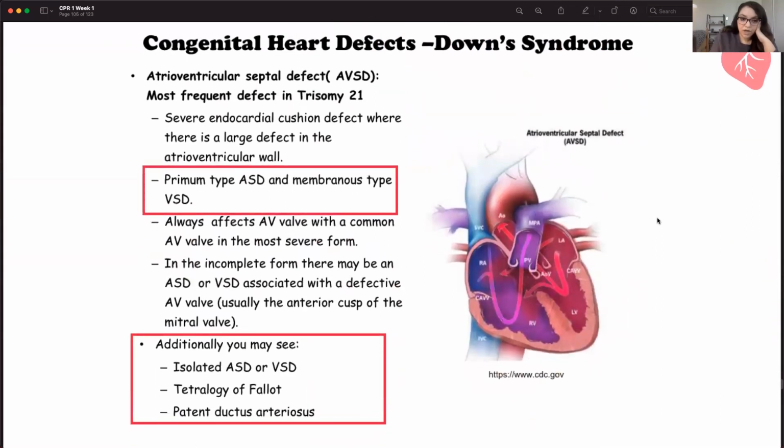Okay, your congenital heart defects, there are so many, so might as well learn them now. Down syndrome is going to be associated with a couple of different congenital heart defects, mainly that primum type ASD and the membranous type VSD, but you want to look for as many buzzwords as possible. You already know Down syndrome is trisomy 21. If someone starts talking about things that relate to that, then you also want to look at these defects. So primum type ASD, membranous type VSD.